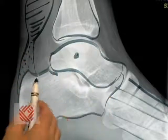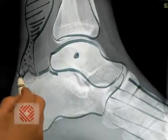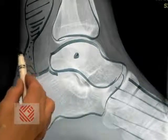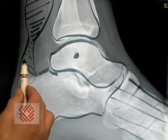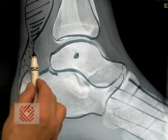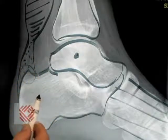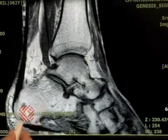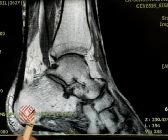Now, in this particular patient, we see that we have a bone spur in the back that's pinching into the Achilles tendon. In order to determine the inflammation or amount of injury to the Achilles tendon, we need to get an MRI. Let's now look at an MRI of the foot and ankle, and once again, the side view.